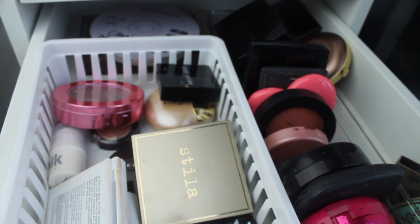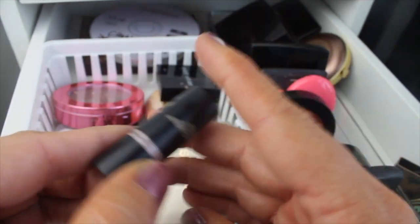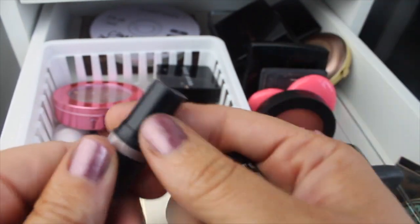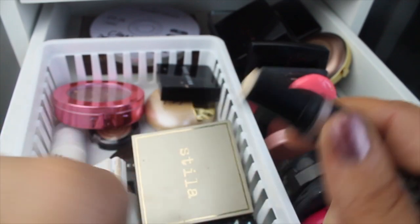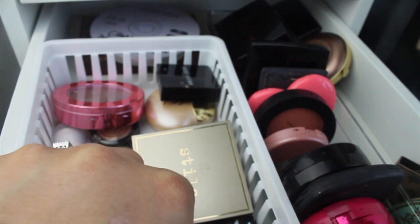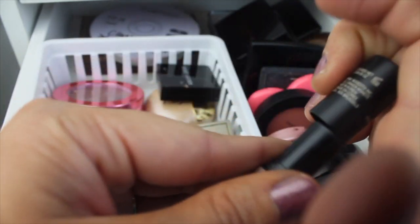And then for highlight, I'm almost done with this. It's so sad. It's one of my favorite products ever. This is the Nude Stick highlighter. I believe the shade is Illuminati. Mostly what you're seeing is plastic. Technically I could call it done, because when I did that little bit of a swatch, I just felt plastic rubbing.